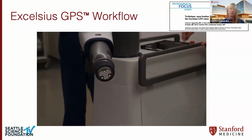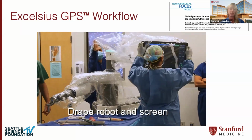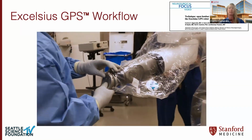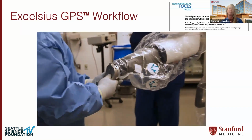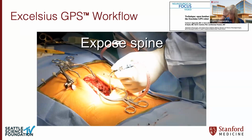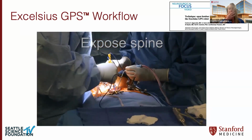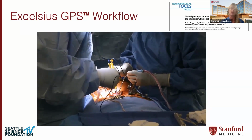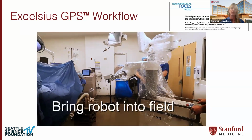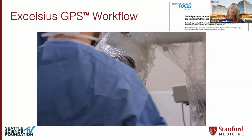Screw trajectory can then be checked by scrolling along the axis of the pedicle to ensure that each screw has the optimal orientation. Once this has been completed, the robot is draped and brought into the surgical field. As the robot is brought into the field, it displays that its positioning is capable of accessing all the planned screws. The robot is then stabilized to the floor.